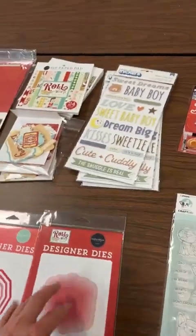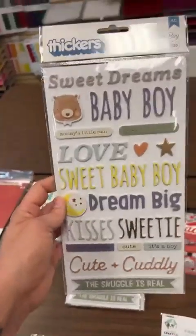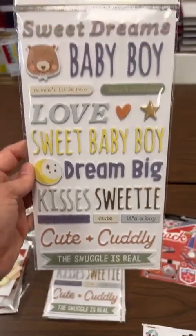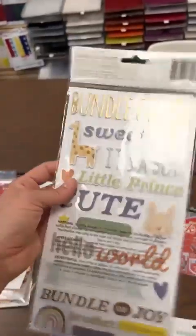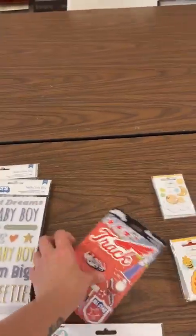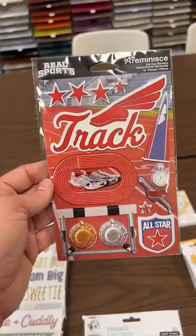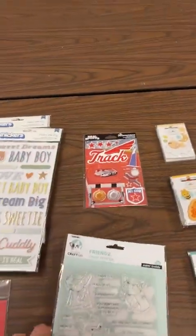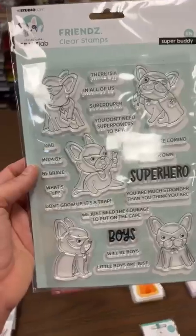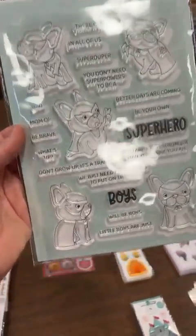Got those in. Then we restocked a few items. Restocked for our Hello Baby Boy, or Hello Little Boy, sorry. This is the thickers that match that line. I think we got one of these in yesterday. We must have had one that got in the next box. A little track sticker here. This little stamp set here, this is one that Rita is using in her next card class.